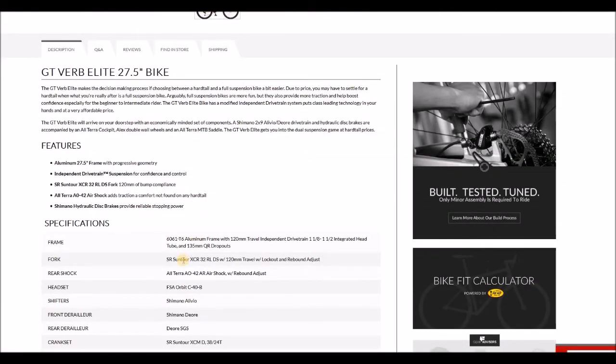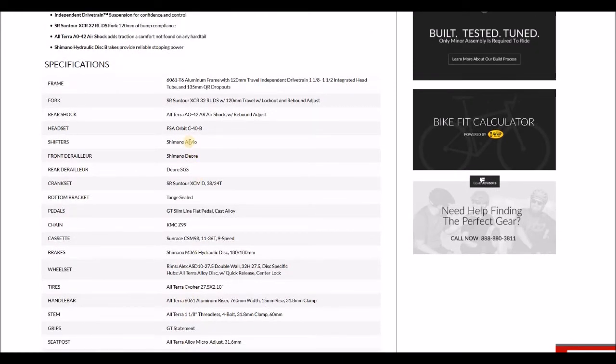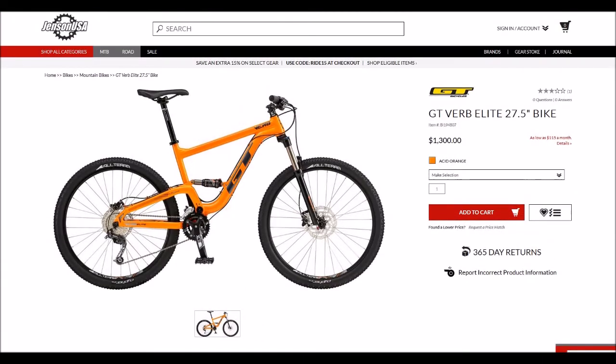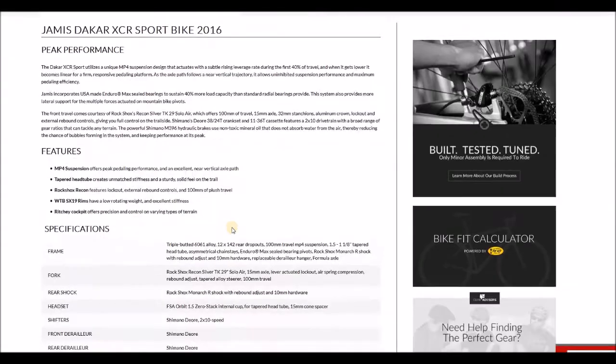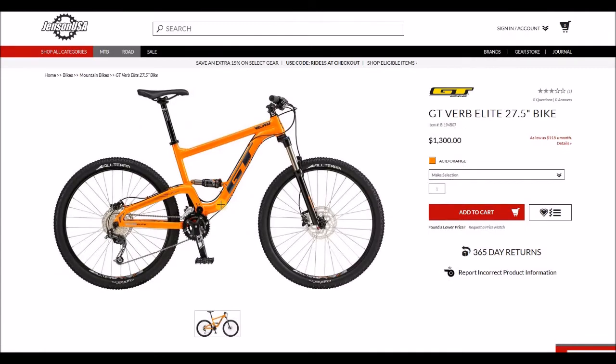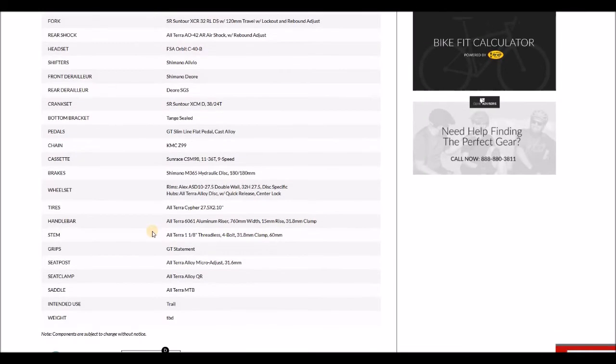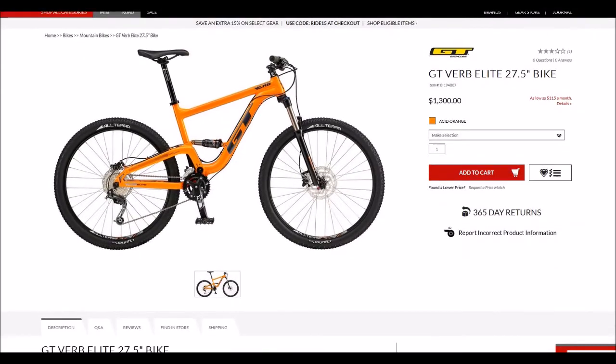Okay, so the fork is okay. You know, I'd like to see a little bit better. This one has Shimano Alivio shifters. I'd like to see a little bit better. If we compare this bike, for example, to the previous one, I thought we saw Deore. Yeah, we saw Deore all along. So I'm going to say we'd like to see a little bit better than this. This bike is not spec'd as nice as it should be, or that I think we can get at this price range. Now, listen, if you love orange, then, whatever.